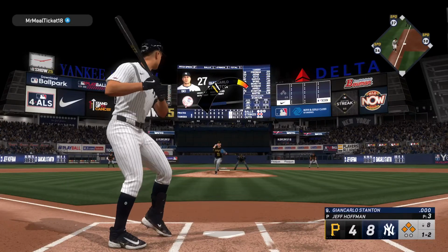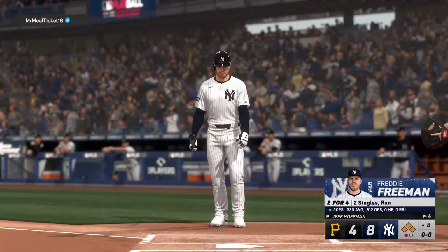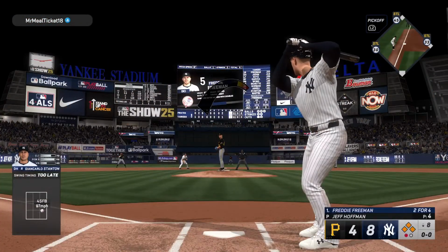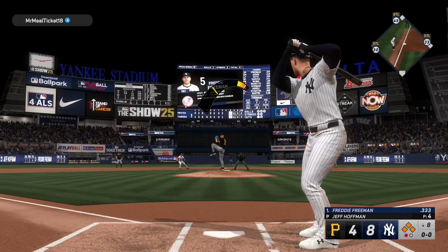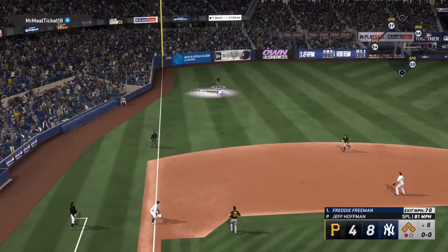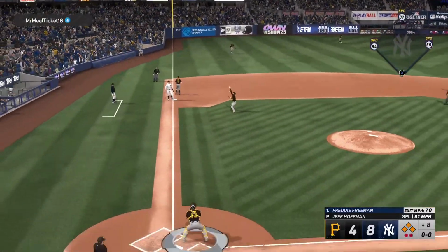All loaded up, dangerous hitter at the plate. And a swing and a miss. And that is a big first out. Now batting, Freddie Freeman will come up to hit. Freeman. Freeman hits it in the air. Chourio. And it's caught for the out.